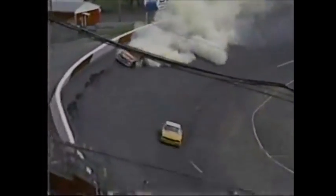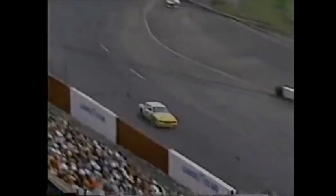Here's a replay. Okay, as they go into the turn, Bodine hits the left rear quarter panel, as we saw Marcus do a little bit earlier on Harry Gant, and Bill's next to 360, almost grips the wall, but comes on around. And from another angle.